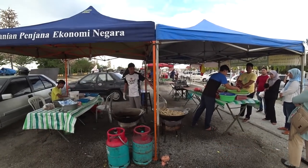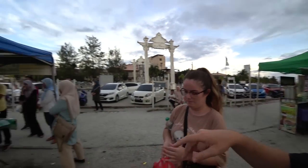Yeah. They're a bit shy, but I just wanted to show you that because it's really cool, because they're literally just mixing, and then rolling, and then frying. Really cool little operation. It's super busy. Every time we walk past here, there's been so many people queued up. And we've only just spent 5 ringgit.